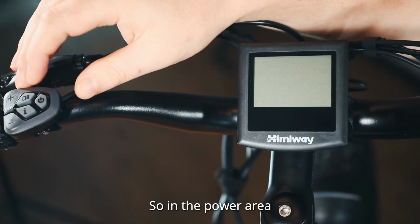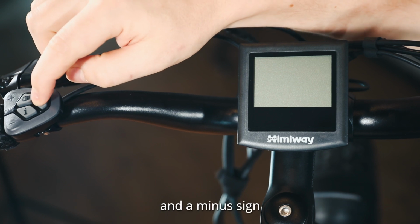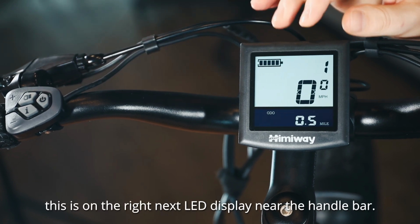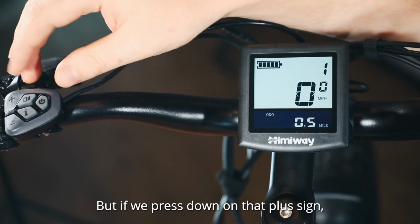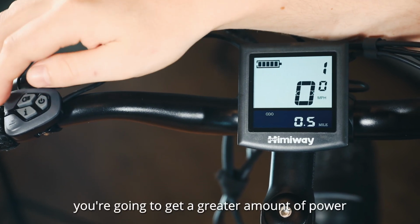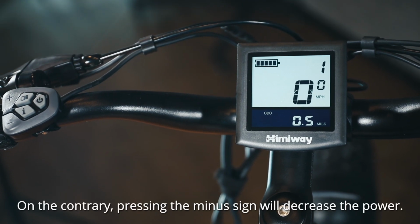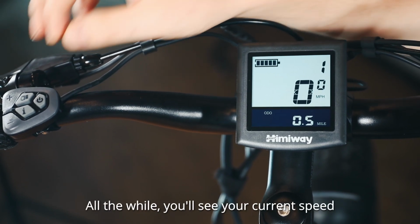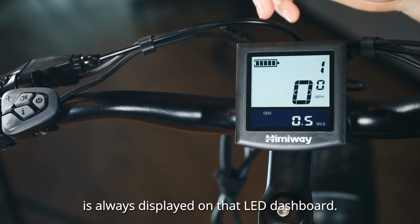So in the power area, which you'll actually see up here, there's a plus sign and a minus sign. This is on the right next to the LED display near the handlebars. If we press down on that plus sign, you're going to get a greater amount of power when you accelerate. And on the contrary, pressing the minus sign will decrease the power, and all the while you'll see your current speed is always displayed on that LED dashboard.